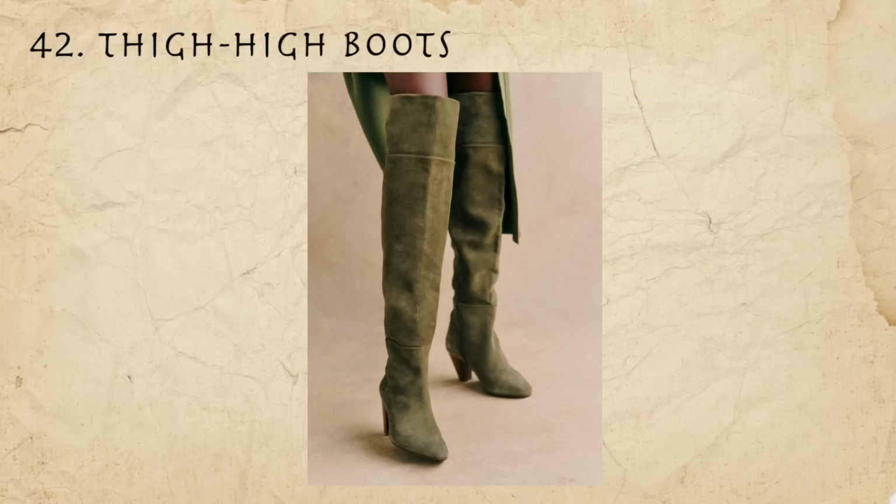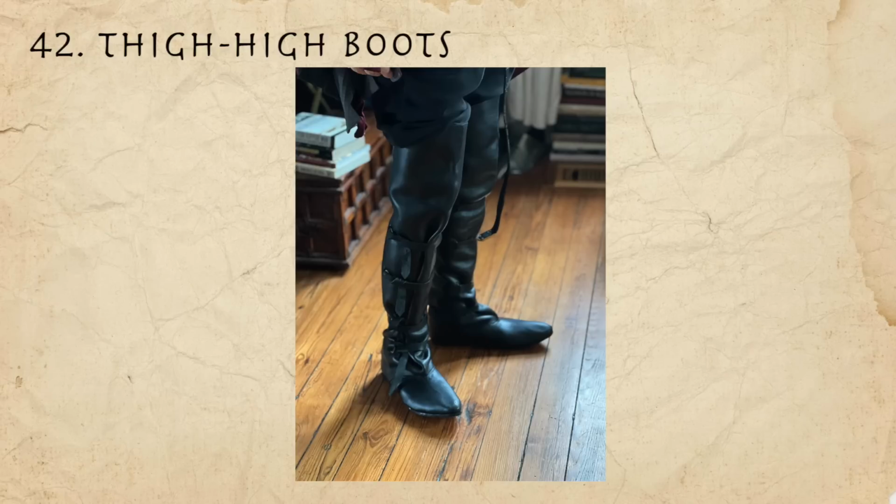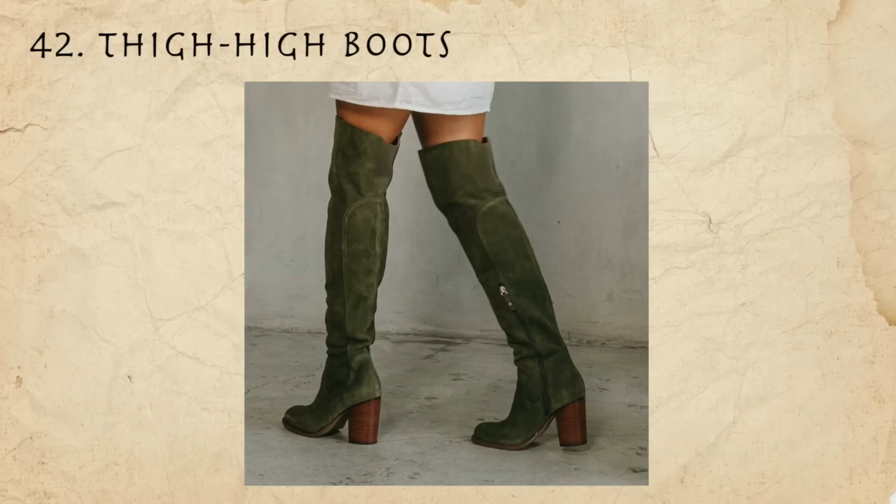Thigh-high boots. Thigh-high boots, also known as over-the-knee boots, have a long history dating back to the 15th century. They were originally designed as riding boots for men and were used for military purposes. All these shoes can have combinations of styles and with different kinds of heels.